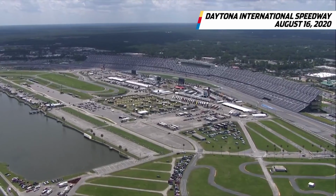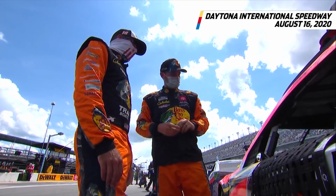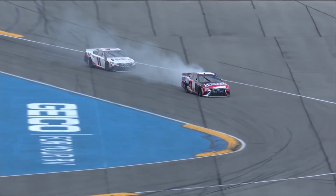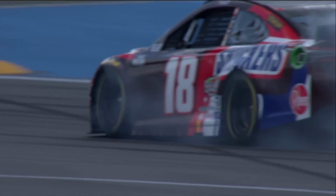This is all new here at Daytona International Speedway, the road course for the Cup Series. Drivers, start your engines. Green flags in the air. Here's what happened to the 18 car. Yeah, just dragging that left front tire. Definitely left front. Definitely slid it long enough in my mind to hurt a tire.